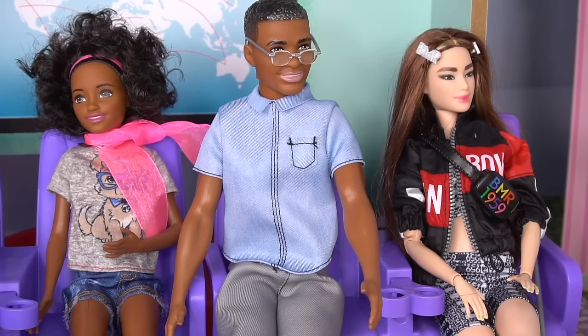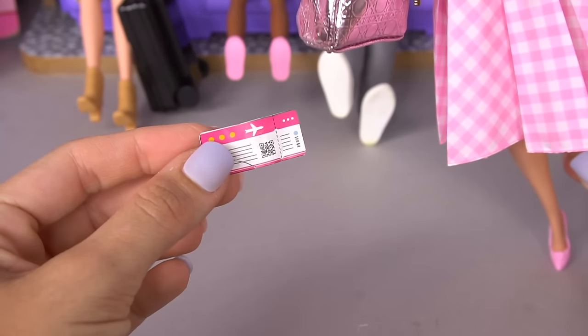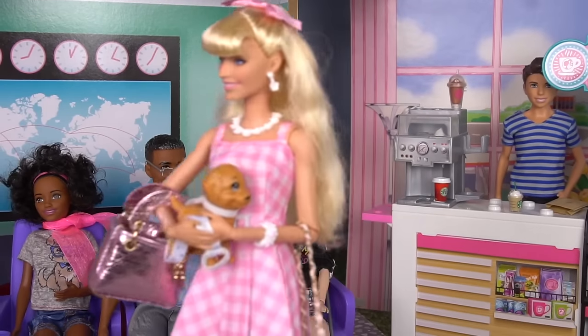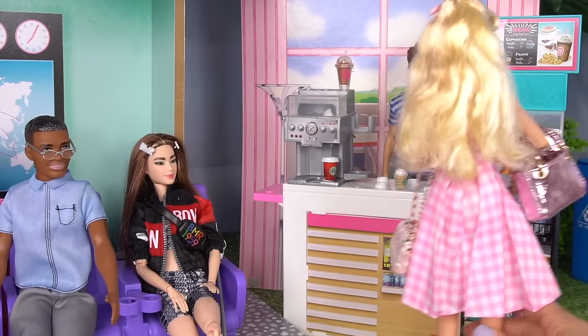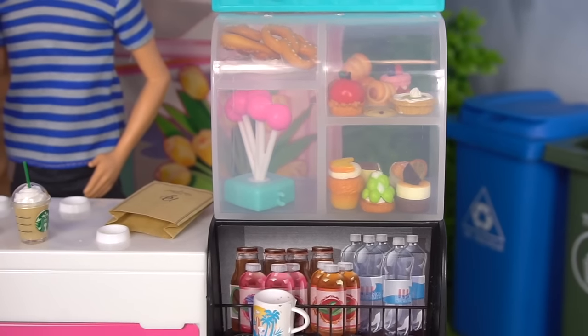Excuse me, you dropped your boarding pass. Oh, thank you so much. I'm gonna need this. Place it in my bag so I won't lose it. Thank you again. Oh, hello there. Hello, welcome to Coffee Express. How may I help you? Oh, those pastries look really good.